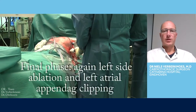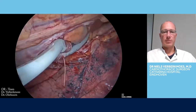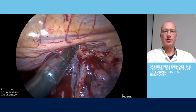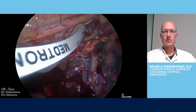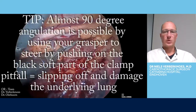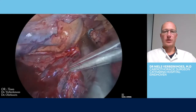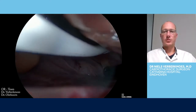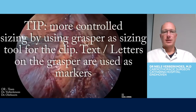In the final phase, we go back to the left and we connect the Dzemali S again to the clamp, and both convex and concave ablations are made on the left pulmonary veins. In this video, it's only showing convex, but we do it also 5 times convex and concave. You need to support the clamp a little bit with the grasper to steer the clamp. It's a non-steerable clamp, but it's a flexible clamp.